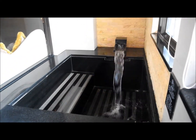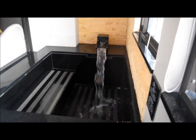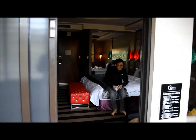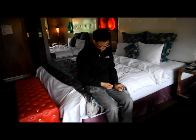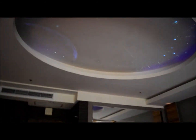We're filling up our private room. Getting undressed. The ceiling's the coolest part. This is the Golden Hot Springs Hotel in Xin-Beitou.